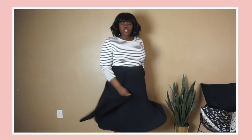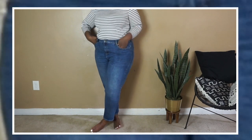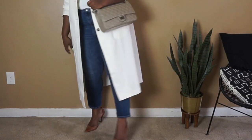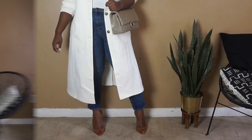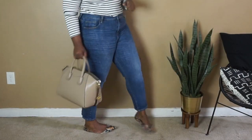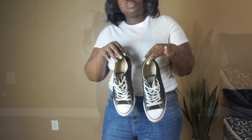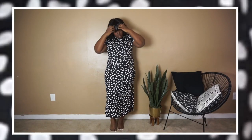A flowy pleated skirt. A pair of straight leg jeans. Must have year round nude pumps. Animal print flats, go-to Converse sneakers, finally, a printed neutral dress.